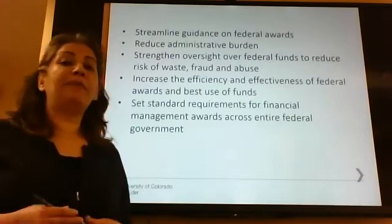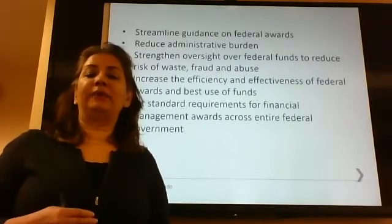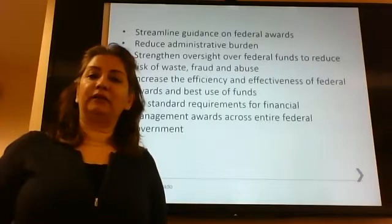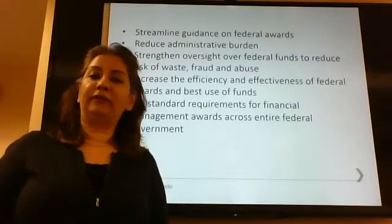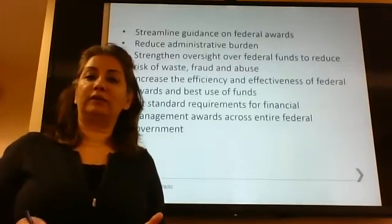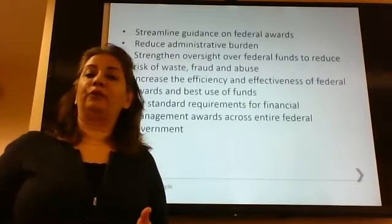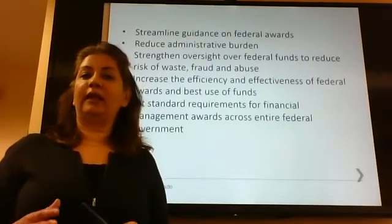But why the changes? The main reason is to reduce the risk of fraud, waste, and abuse; to streamline administrative requirements, cost principles, and audit requirements for federal awards; to set up requirements for financial management of federal awards across the entire federal government; and also to simplify and harmonize inconsistent and overlapping requirements of federal awards, to increase their efficiency and effectiveness. And the key here is to be in compliance with new standards and requirements, and to have effective internal control in place.